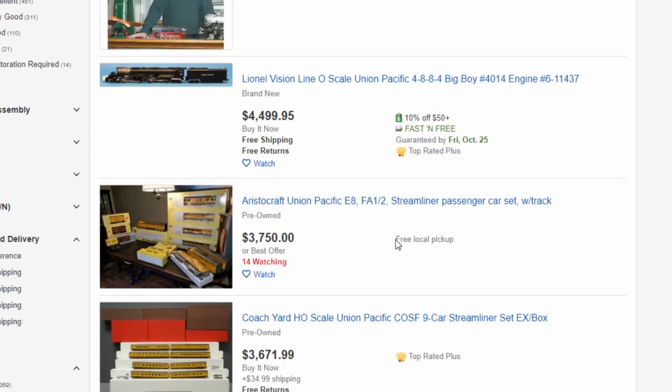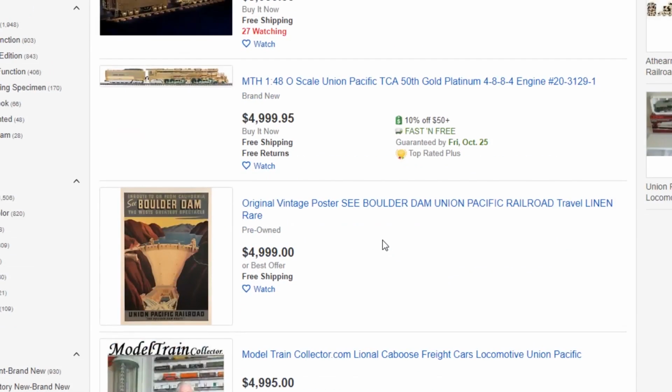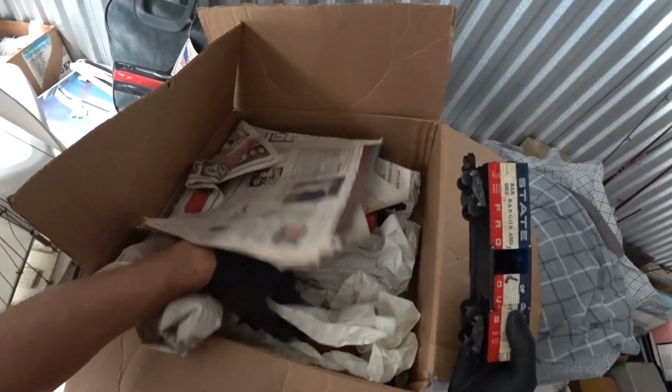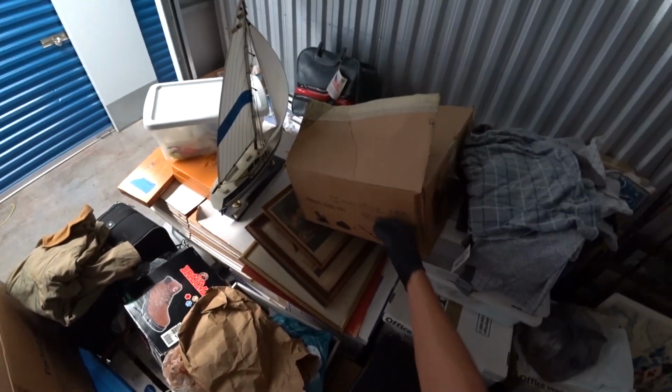That being said, what should we do? We need to sort through everything here that's in the boxes and see if there are expensive models in there. There are a lot of them here. I mean, I think with these trains with one box, I've already recaptured the entire unit completely.